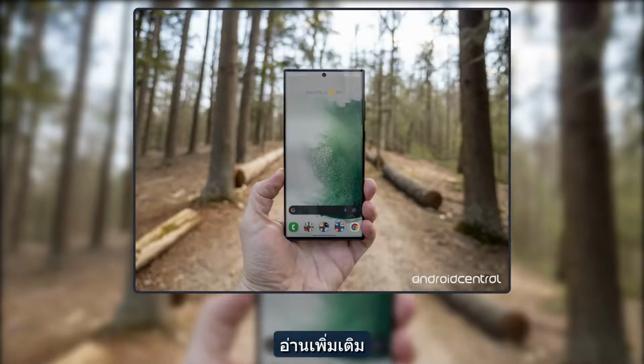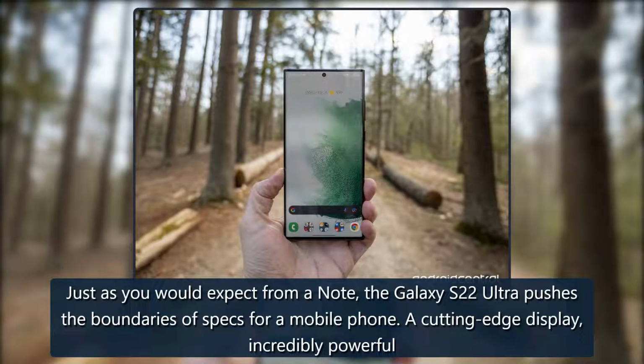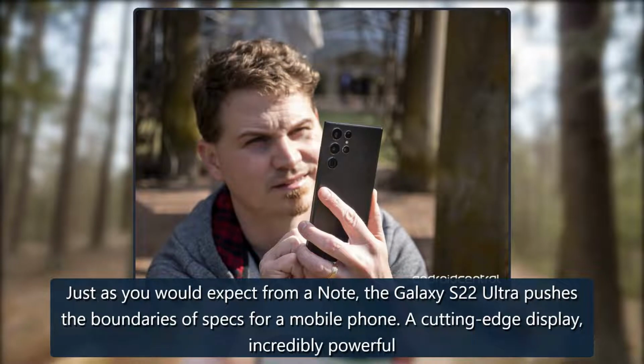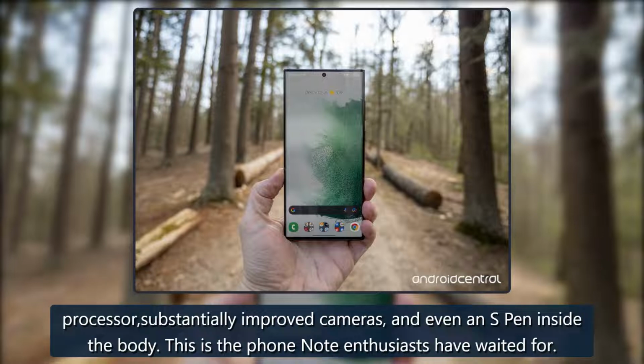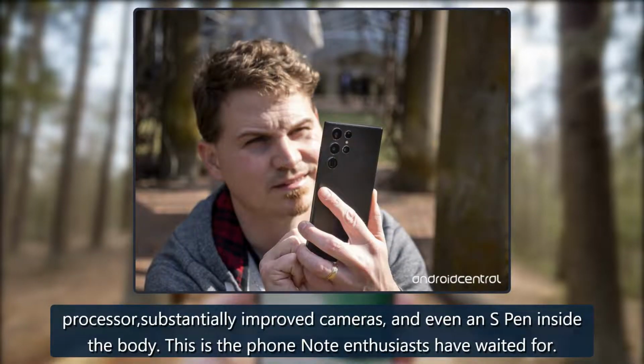Just as you would expect from a Note, the Galaxy S22 Ultra pushes the boundaries of specs for a mobile phone. A cutting-edge display, incredibly powerful processor, substantially improved cameras, and even an S Pen inside the body. This is the phone Note enthusiasts have waited for.